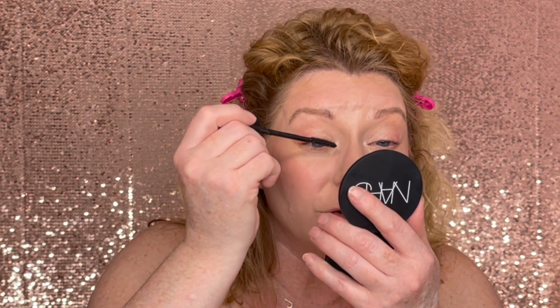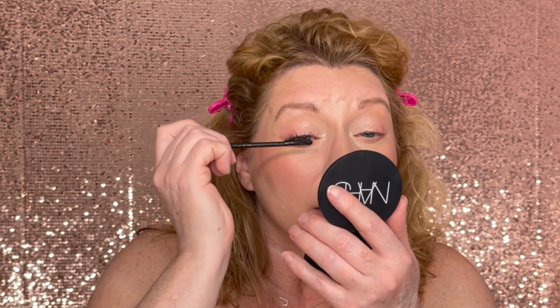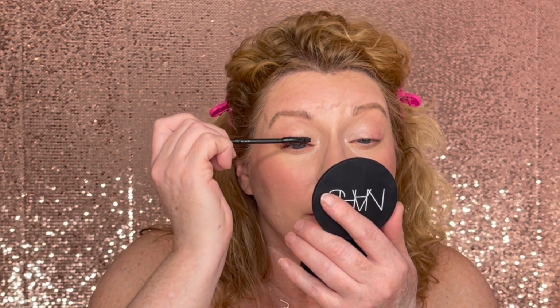I can tell you, I do like it. When I used it, I must have used it twice before. No smudging, smearing, flaking, and my lashes stayed at attention all day long. All right, so I feel like this is just the combing it through side. And then maybe I use the middle part to apply for the volumizing? Is that what happens?